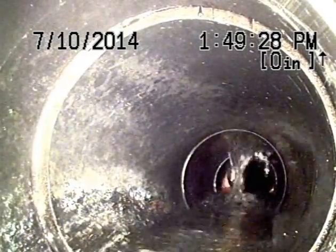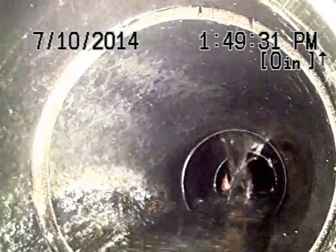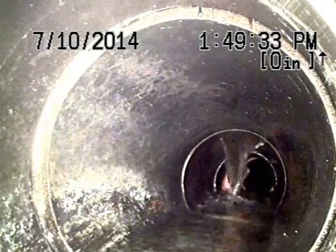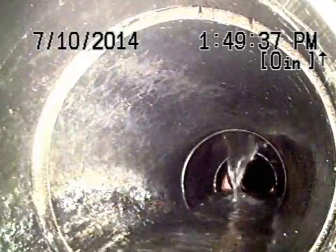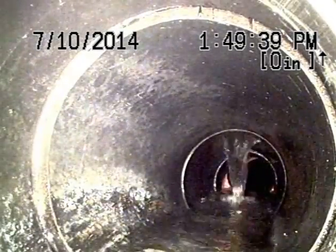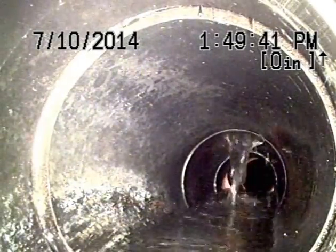We are working from a 4-inch cleanout that's located outside near a hose bib. We're going to go ahead and run the camera all the way out to the city connection. This line has already been hydrojetted. We removed a lot of heavy roots, and as you can see, the line is drained.